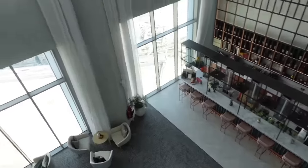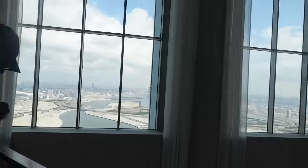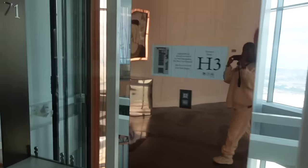This place, honestly, is insane. This is definitely the best hotel I have ever stayed in. And it's gonna be hard to top, but let's see what the food is like. Literally, look at the lifts. And there's so many different lifts as well. I'm literally getting lost.